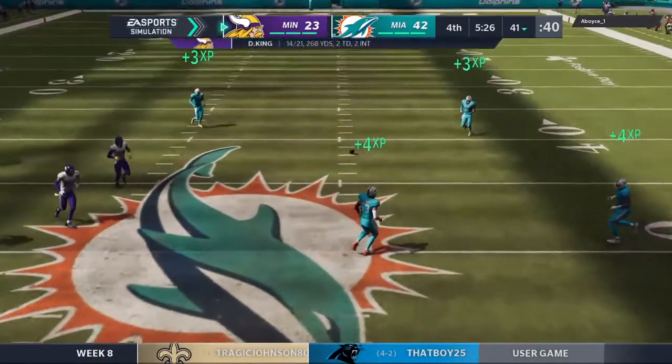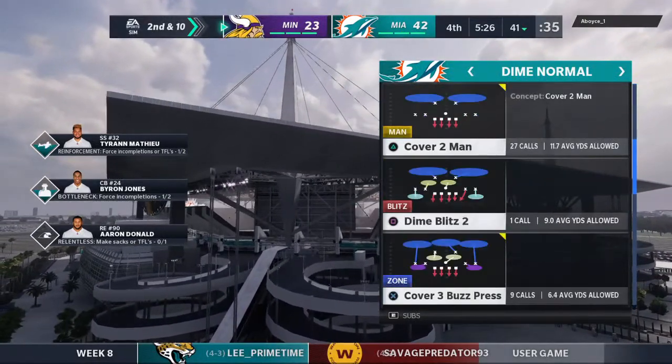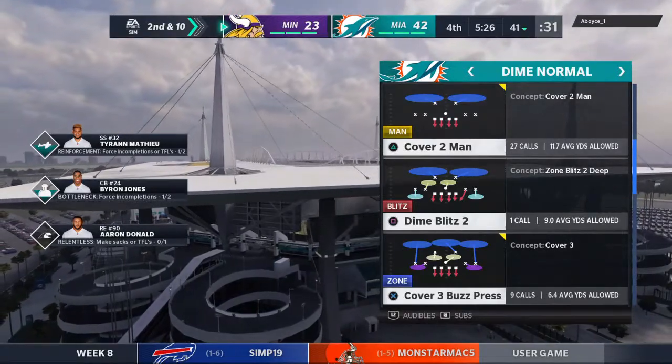Throwing to start the drive, but that one incomplete. He was trying to find Justin Jefferson there. And now it's second down. Another incomplete pass there. What do you take from this game offensively?